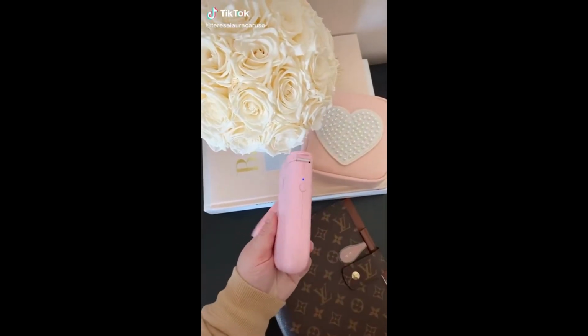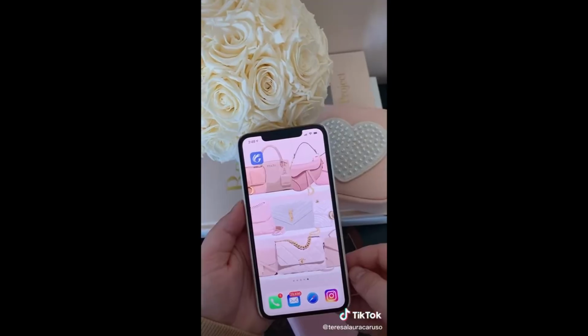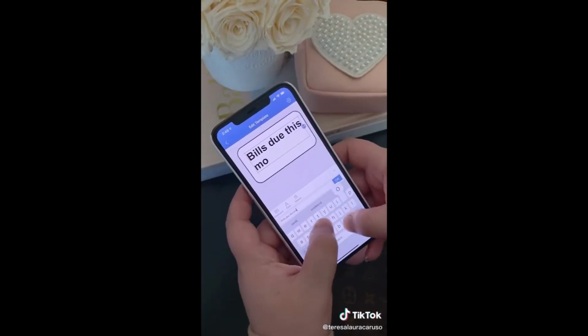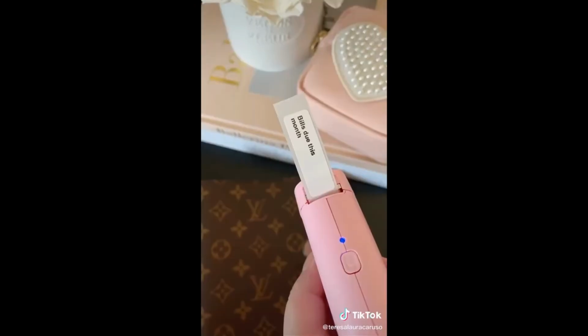Random Amazon gadgets you need. This device is actually a wireless label printer that hooks up to your phone. Once you download the app, you can create all different types of labels. There are tons of templates to choose from and a million different ways you can design your stickers. When you're ready, you press the print button on your phone and it prints out instantly.